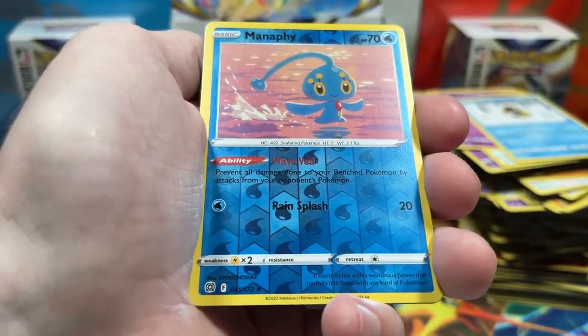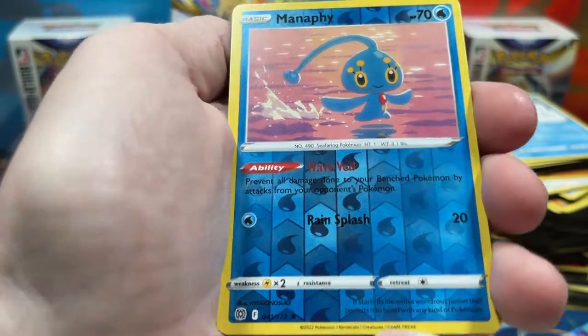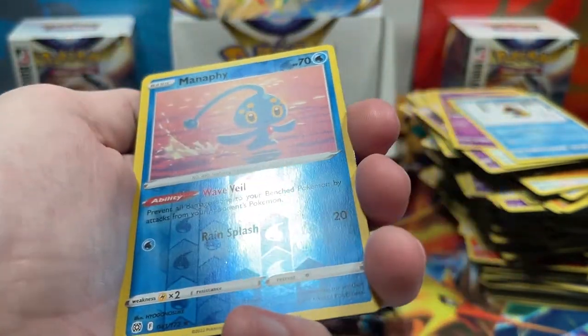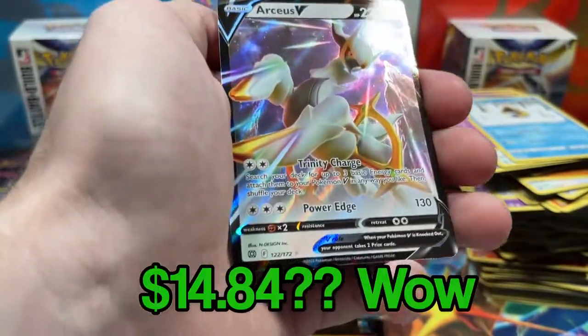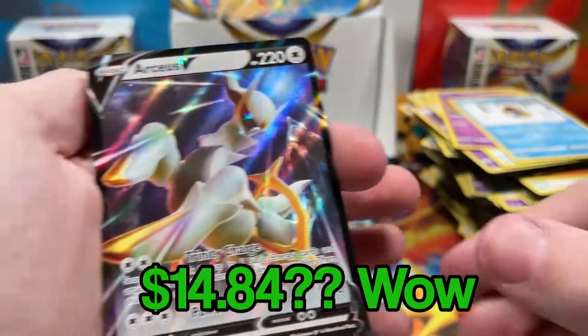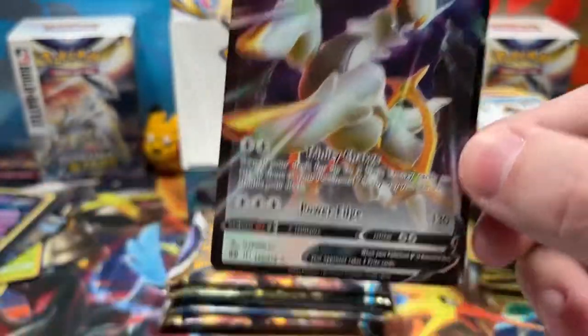There's a Manaphy Reverse Rare in the set? This looks like straight from, what was that set called? Shining Fates. And the rare. Yeah! Yes! Let's go! I don't even care that it's a regular V card, dude.